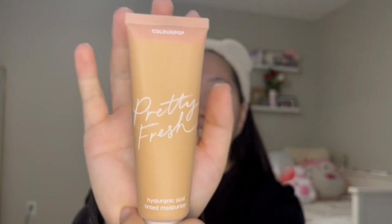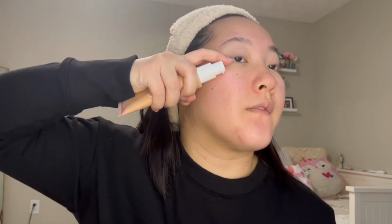Alright, now that we have the primer on our face, we're gonna be putting this Pretty Fresh concealer. It's like a moisturizer concealer. And we're just gonna put it on our face.